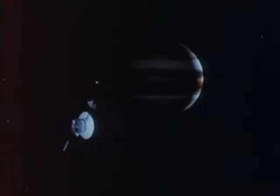Two scientific discoveries occur during the first flyby of Jupiter. On March 4th, 1979, Voyager 1's cameras photograph a faint ring of particles surrounding Jupiter. Several months later, Voyager 2 photographs the dark side of Jupiter. Backlighting by the sun produces a spectacular view of the ring.